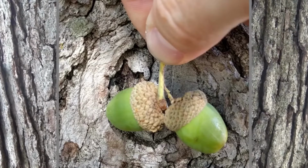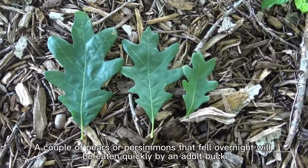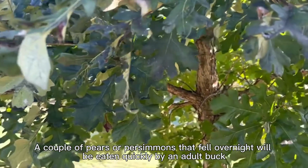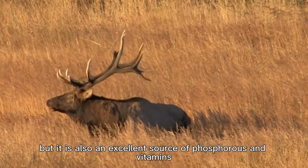During the early part of the year, bucks frequently visit trees bearing wild fruits like apples, pears, and persimmons. It appears to be a matter of personal preference as to whether or not a deer will seek out sweet fruits. A couple of pears or persimmons that fell overnight will be eaten quickly by an adult buck. The fruit not only has a pleasant flavor, but it is also an excellent source of phosphorus and vitamins.